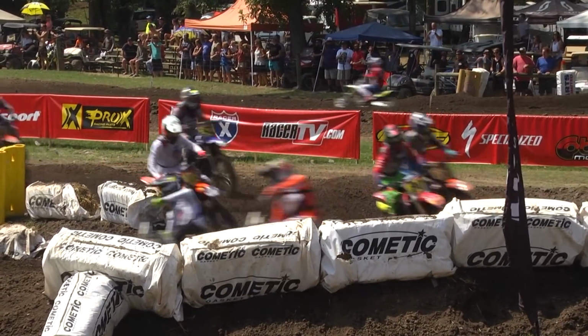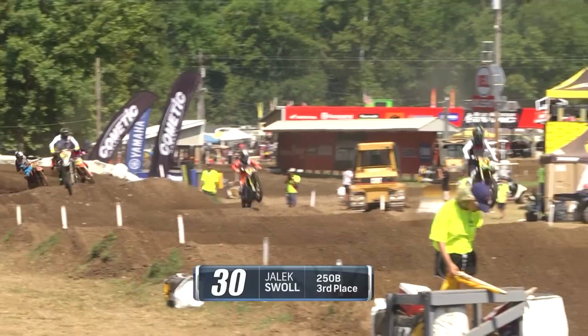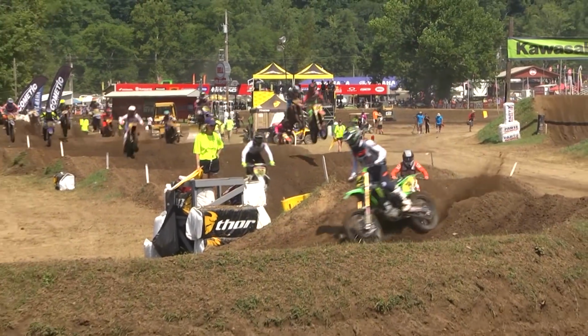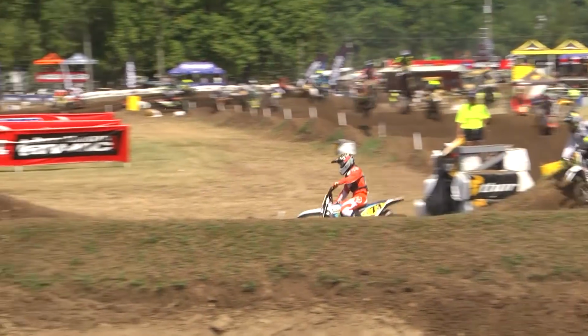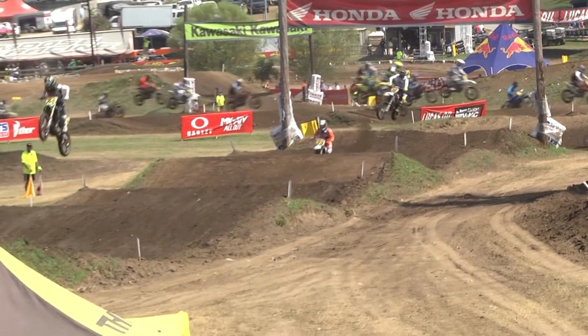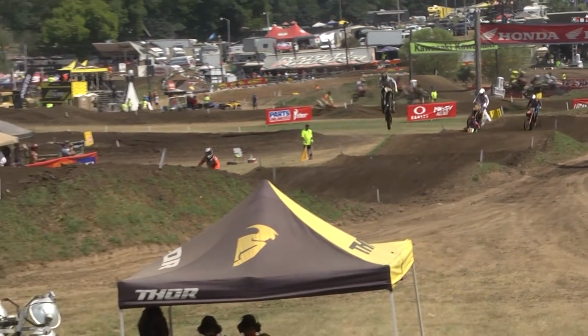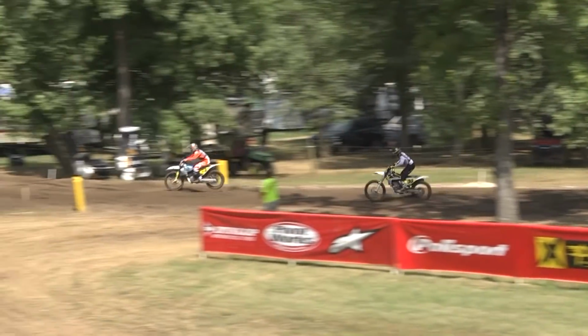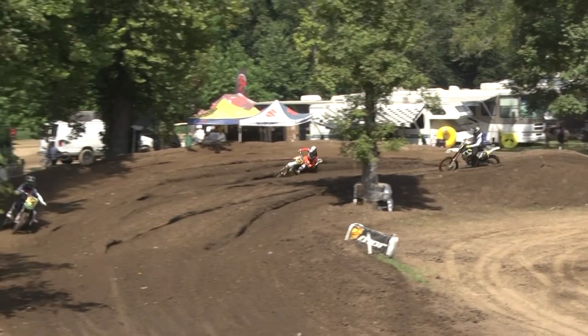Somehow Swole is up to third and now second. Wow, made some moves real quick in those first two turns. It looked like he's going up the inside of Nunez to try to get over second. Nope, gonna shut the door, but Schwartz has already got three or four bike lengths. We'll just set the scenario up here. Swole needs to finish right behind or have only one rider between he and Pierce Brown, and he'll be the champion. No sign of Brown yet.